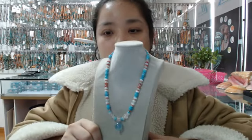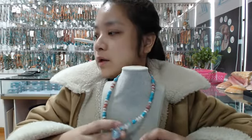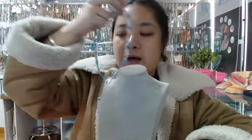Okay, friend, that is this one. A really pretty and wonderful necklace. You can wear it on any stage. And if you like it, you can communicate with us.